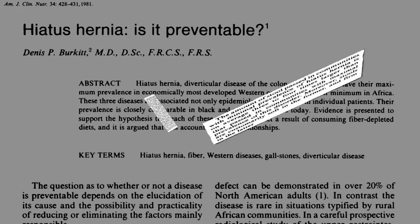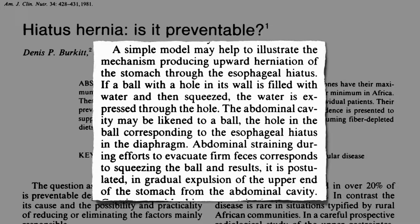A simple model may help illustrate the mechanism producing upward herniation of the stomach through the hole in the diaphragm that separates the abdomen from the chest, called the esophageal hiatus. That's the opening. If a ball with a hole in it is filled with water and then squeezed, the water is pushed out through the hole.